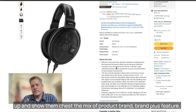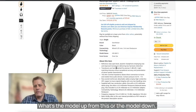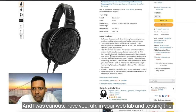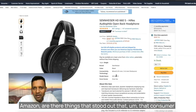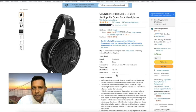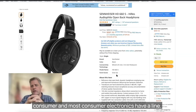Test the mix of product, brand plus feature, even your comparison chart, right? What's the model up from this or the model down from this? I was curious, have you in your web lab and testing that you did as somebody who managed this PDP page for Amazon, are there things that stood out that a consumer electronics brand like this should be doing and they're not? Well, the image that I just mentioned, especially most consumer electronics have a line, right?